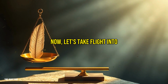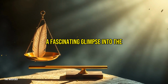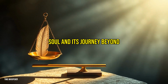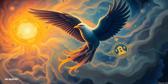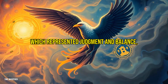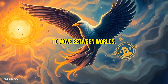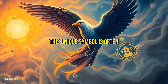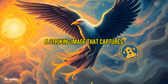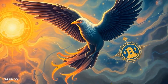Now, let's take flight into the realm of the Ba bird, a symbol that offers a fascinating glimpse into the ancient Egyptian understanding of the soul and its journey beyond death. Unlike the feather of Maat, which represented judgment and balance, the Ba bird embodies the soul's freedom and its ability to move between worlds. This unique symbol is often depicted as a human-headed bird, a striking image that captures the duality of human and divine existence.